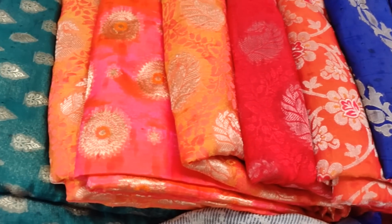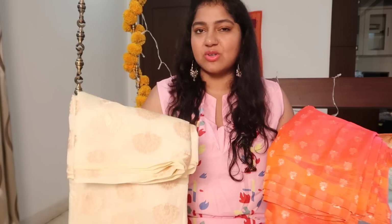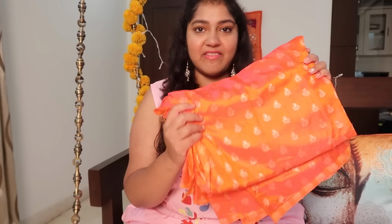Now we'll get into the video and I'll show you guys what all I picked up from Sultan Bazar street market. So right when I entered the street market, I saw two-three stalls displaying a lot of these materials or saris. So these are pretty much like saris because they're 5.5 meters. You can use them as saris or materials. They don't come with blouses. This is just the material. It's going to be just this design of 5.5 meters, and they had so many beautiful colors.